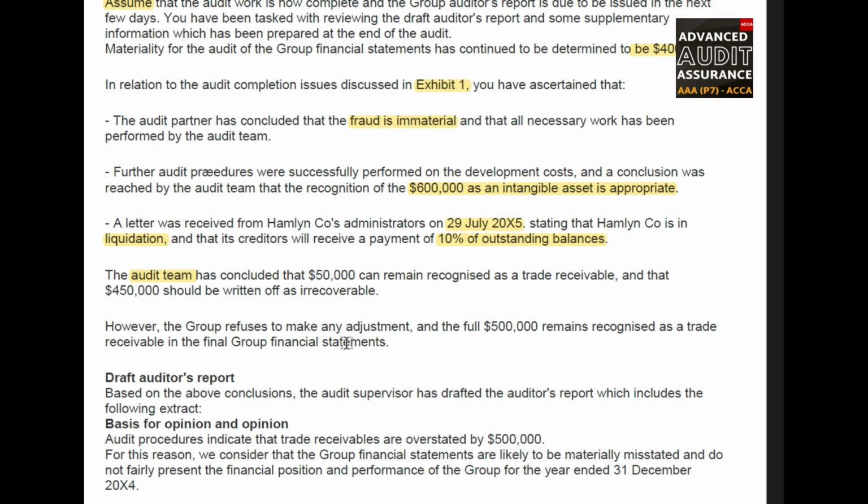See, the audit team has concluded that $50,000 should be recognized as a trade receivable and that the remaining $450,000 should be written off as an irrecoverable debt, and they are perfect. They are giving the correct treatment to the company. But the group has refused to make any adjustment and they want that $500,000 should be recognized as a trade receivable in the group financial statements. This means that they are overstating the current assets balance, right? And they are understating the profit and loss statement by $450,000. Are you agreeing with me? Do you agree?